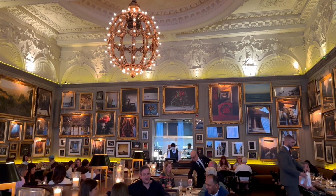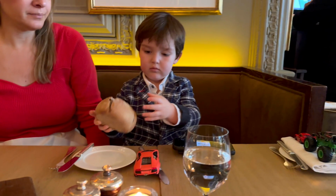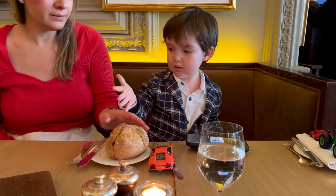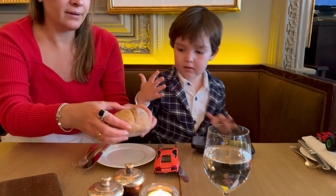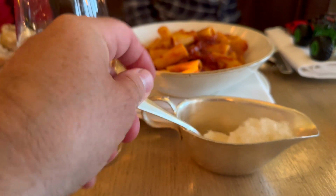Unfortunately, our experience was derailed when a glass broke in our toddler's mouth. The maitre d' and his staff, however, were nothing short of amazing. We were able to get the broken pieces out of his mouth, and the staff reconstructed the glass to make sure he didn't swallow anything. Crisis averted.